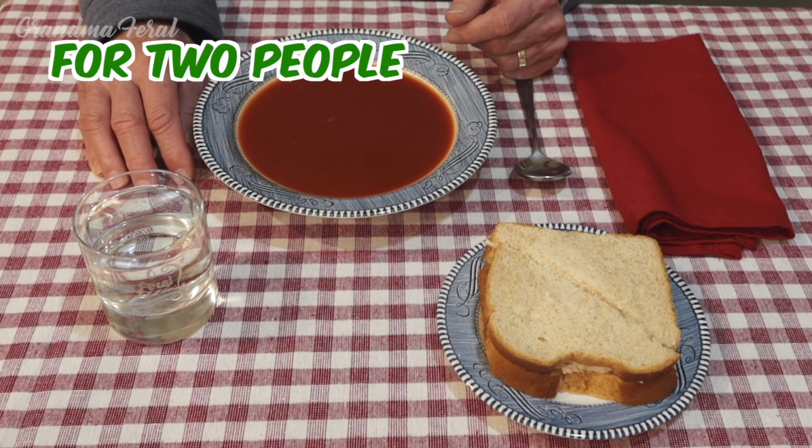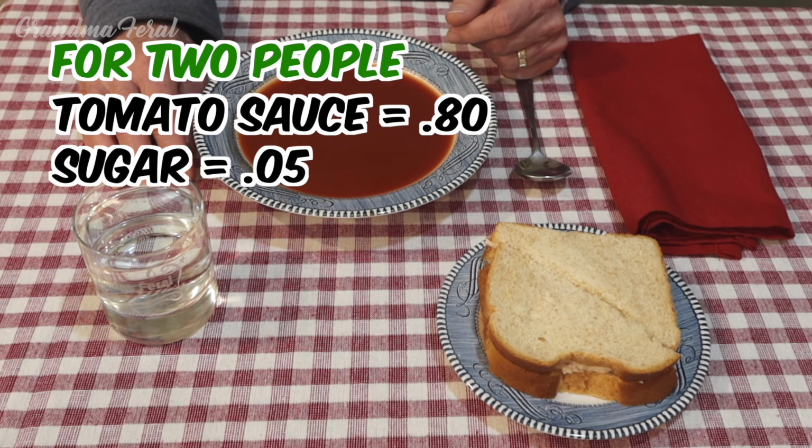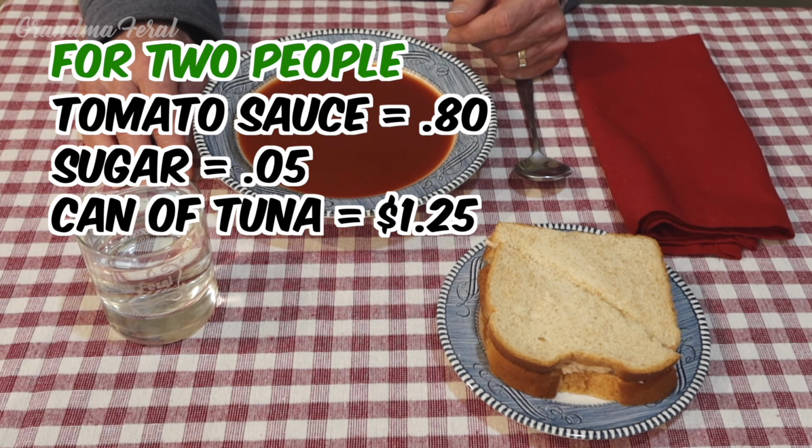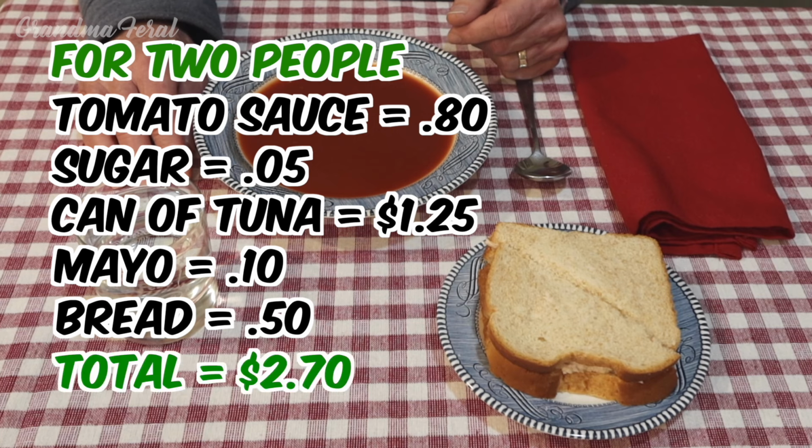For 2 people, the tomato sauce cost 80 cents, the sugar cost a nickel, the tuna fish cost $1.25, the mayonnaise cost 10 cents, the bread cost 50 cents. The total for lunch was $2.70. We are having a glass of water with our meal.